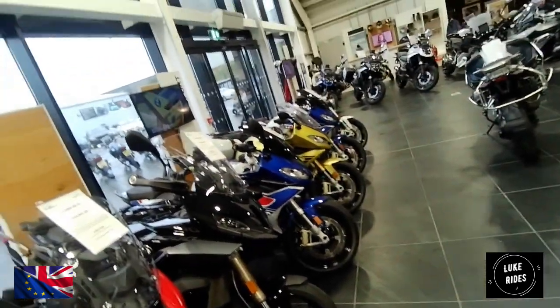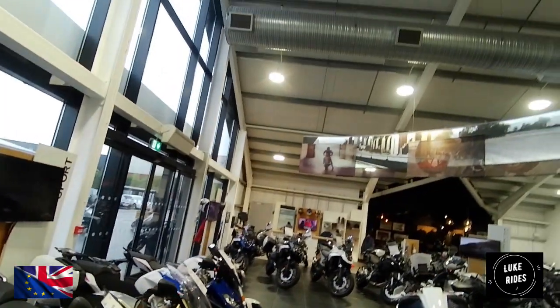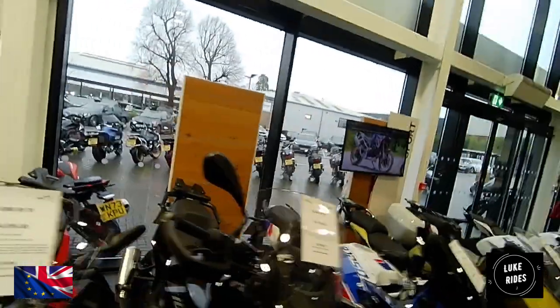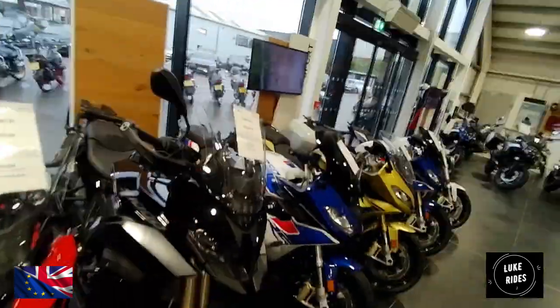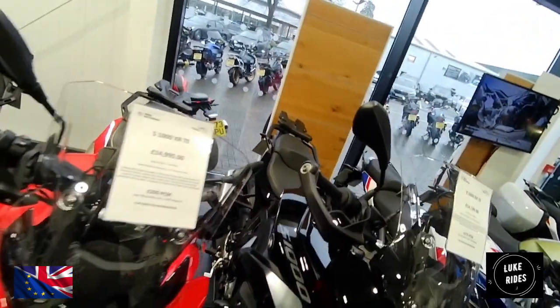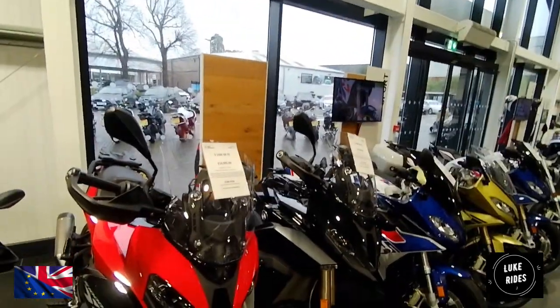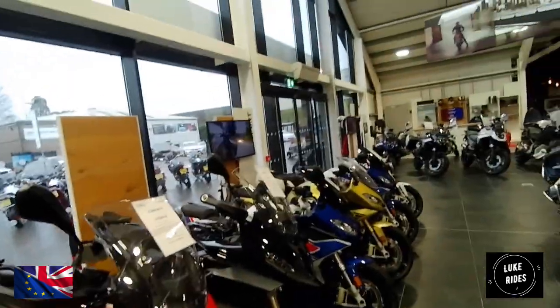And then you've got BMW's Sport Tourer. This is the S1000XR. So what that means is 1000cc, look at how massive the front radiator is as well. Double radiators, loads of power, loads of torque, you can go very fast on this, and loads of wind protection. I'd say the red's the better looking one out of the two.